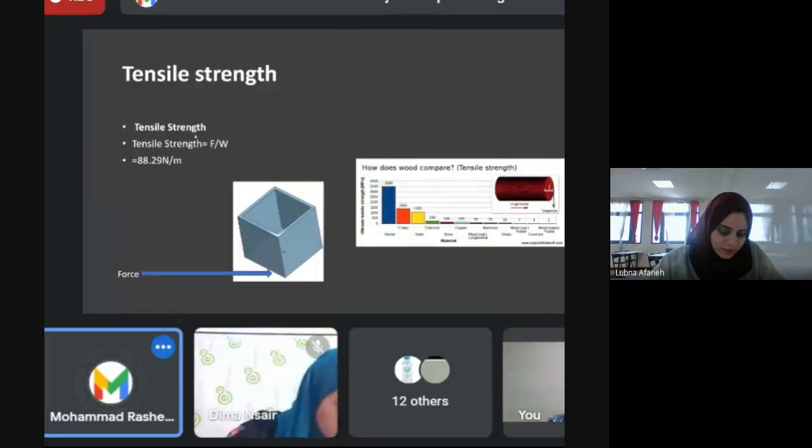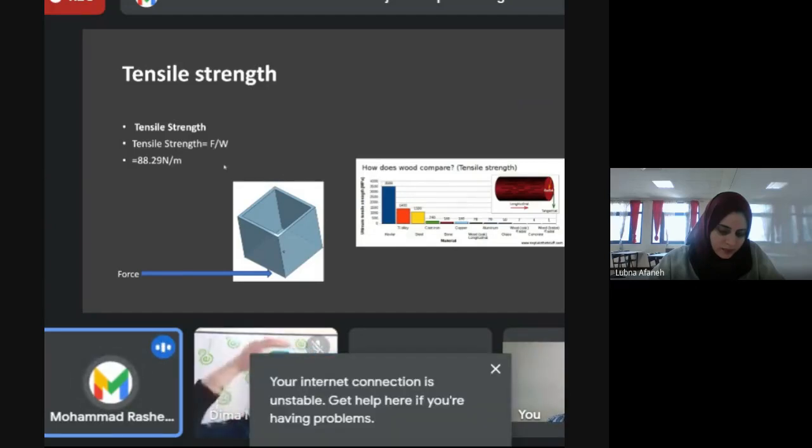So in the next slide, we're going to talk about the tensile strength. The tensile strength formula is force over width. So we already found the force of gravity, which is 88.29, over width, but we didn't choose a certain measurement.